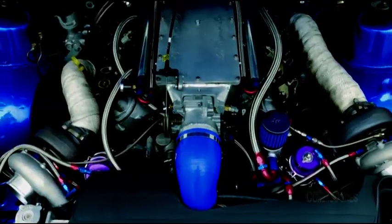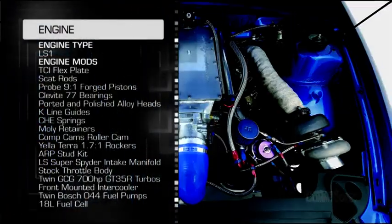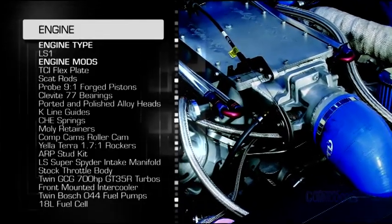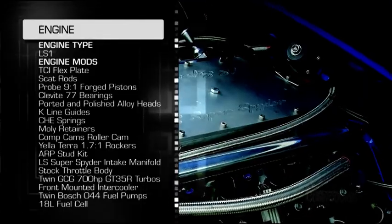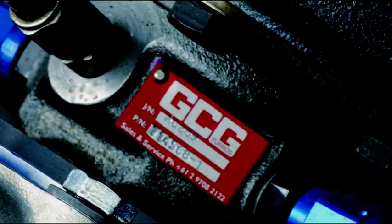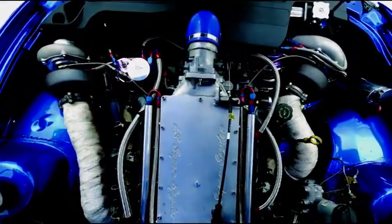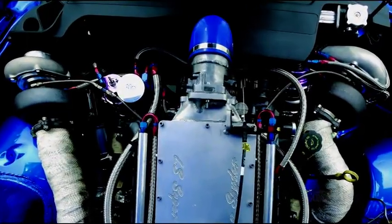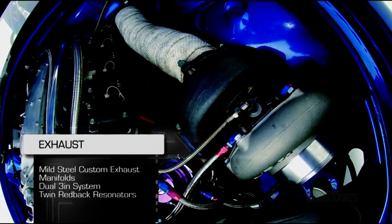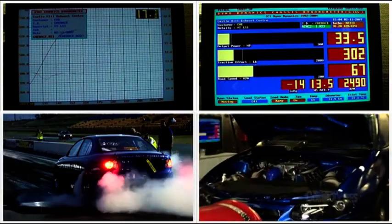The engine is a wild LS1, which was originally at home between the strut towers of Dale's VY SS Ute. It features Probe forged pistons and Scat rods on a factory crank. The heads were modified by CD Heads, and on top sits an LS Super Spider manifold from the USA. The real power is made by the custom twin turbo setup, which was built and installed by the CHE team. Two Garrett GT35R turbos sit on custom manifolds, feeding 15 PSI boost into the LS1 through a front mount intercooler to make a massive 660 rear wheel horsepower.